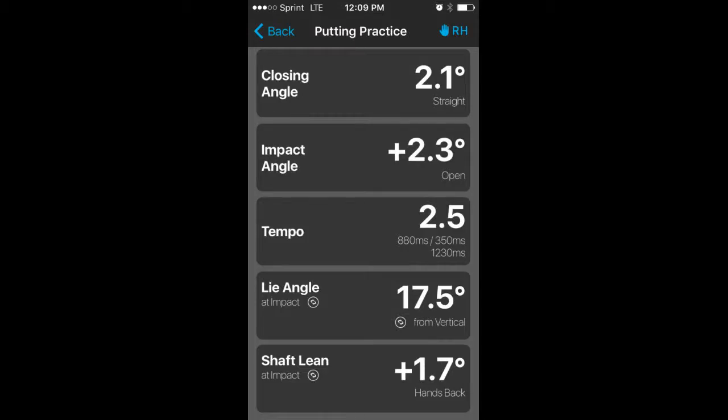We can check some really cool information with this. For example, you have your closing angle, which is: are you a straight back, straight through putter? Do you have a slight arc to your putt, or do you have a large arc? And Ping actually has recommended putters for each style of putting here. For me, I am a straight back, straight through putter, which I'm really excited about because I've been working on that after reading Dave Pelz's putting Bible.